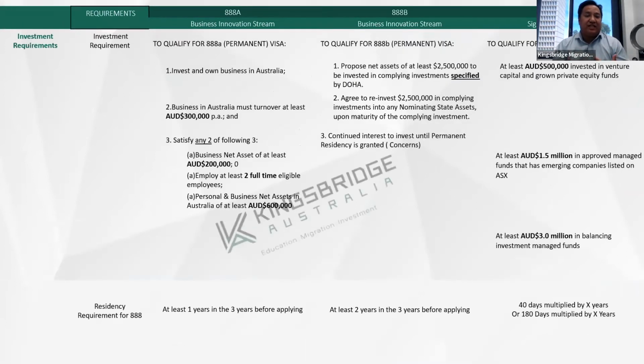So the common problem we have is that once people have got their visas granted in their home country, and you start to make your preparations to come to Australia, you have a slight understanding of what you need to do, but not a full comprehensive understanding of the whole process on how to get your permanent residency under the subclass 888. So we're going to go through the requirements for the 888 visas, again, under the 888A, B, and C. And you'll see the things that you might find a bit difficult, which might persuade you to go under a different category.